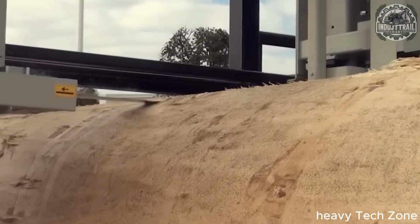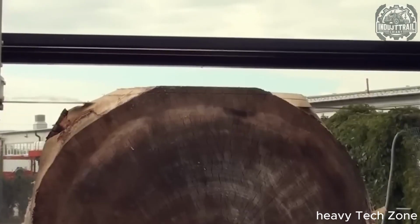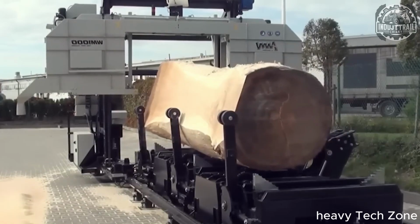What do you think about that? More bang for your buck, and with automated controls, it's easier to operate than you might think. This isn't your grandpa's sawmill. It's a modern marvel of timber processing.